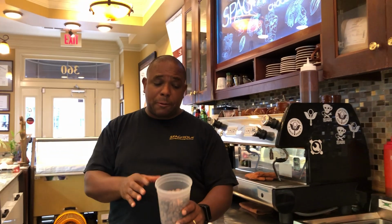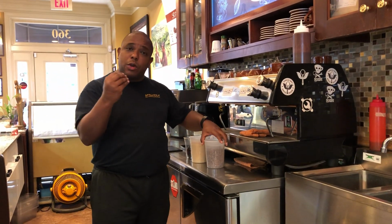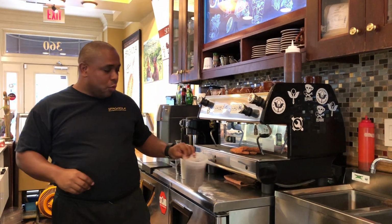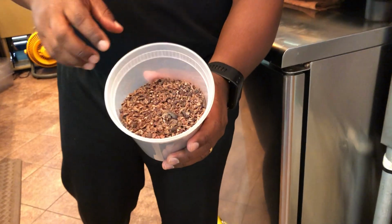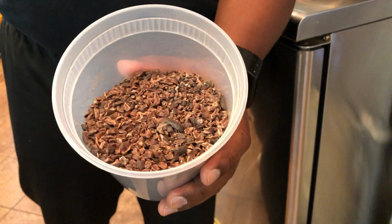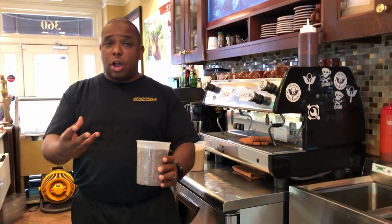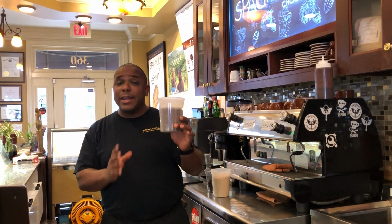So the next step is to roast our beans, which we do here in-house in our factory downstairs. After roasting our beans, we go through a process called winnowing. It's basically cracking the bean, separating the outer shell, and leaving the nibs, which look like this. These are cocoa nibs, okay? This is considered 100% chocolate, right? It's the seed that actually makes chocolate. So our manufacturing process starts with our nibs.